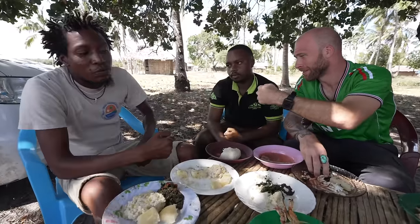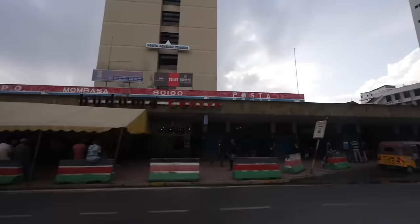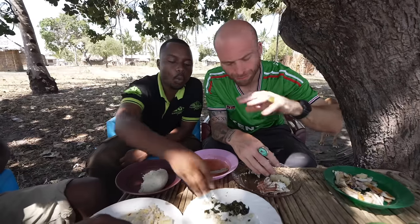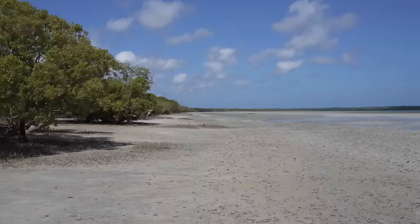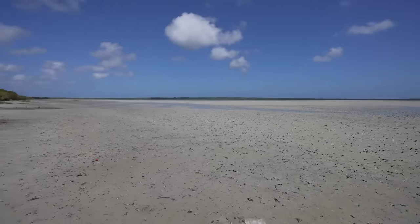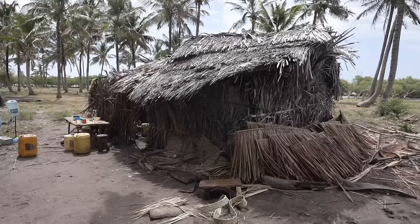Mira Creek, epic. So if you're ever in Mombasa, it's only a 3-hour drive up here. Usually 2 hours. Today we had a little bit of traffic. But definitely worth it. Come out here, enjoy, walk around the beach if you want, because there's a beach over there. They also have souvenirs. And then you can come here and experience local life.